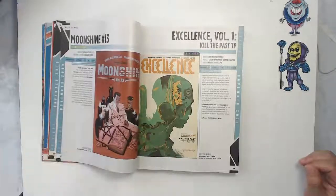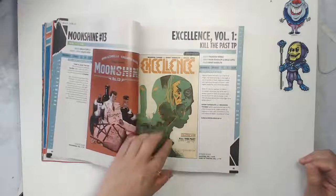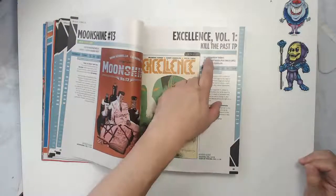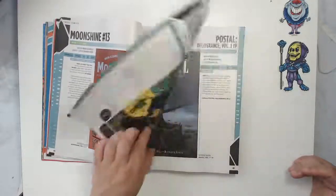Brian Azzarello, Moonshine. Not really my cup of tea. Excellence. Everybody says this is actually good. I'll be picking this one up. This is the first trade paperback. Carrie Randolph is awesome. Brandon Thomas, I don't know of his work, but I know Carrie is an excellent artist, so I'll be picking that up.